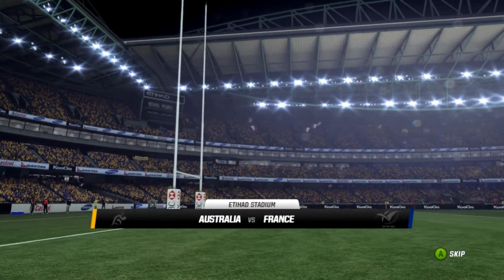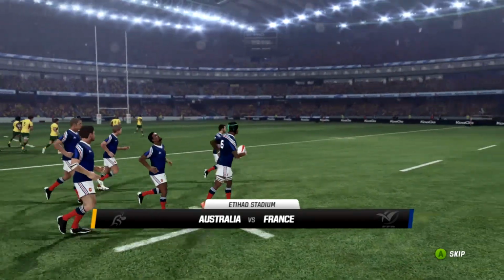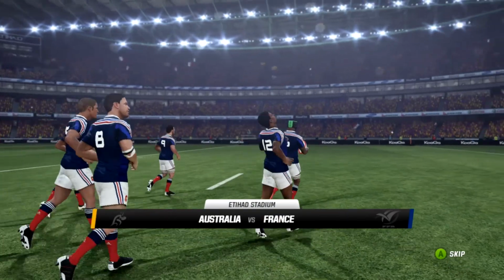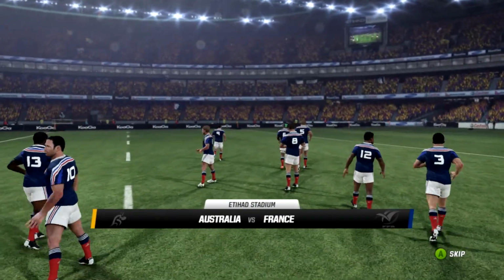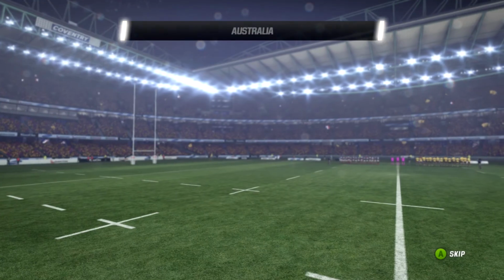France was beyond fantastic last week when these two teams met for the first time, and now back again for test number 2. This time France have reinforcements as well, so the Aussies better look out.